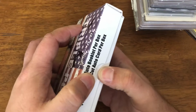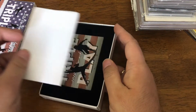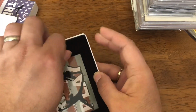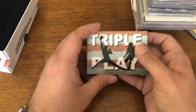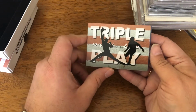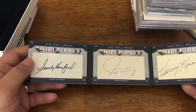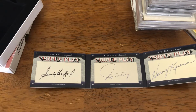And then this I found on eBay. It turns out it was a fellow YouTuber that recognized my name, which is still odd for me. So you saw me rip a case of Triple Play in the past. I did not pull this card, but it was a great addition to my Koufax PC. And on it, you have Sandy Koufax, Jim Torborg, and Harvey Kuenn.